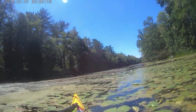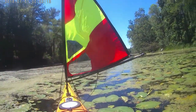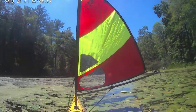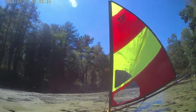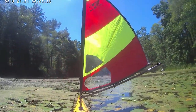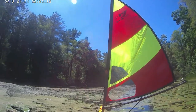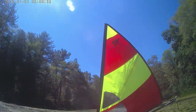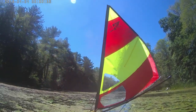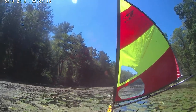Well, good morning. This is a paddle I did in a place called Pinery Provincial Park in Western Ontario. This is the Ausable River Cut. It runs parallel to Lake Huron from the town of Grand Bend to the village of Port Franks.